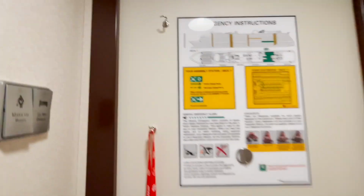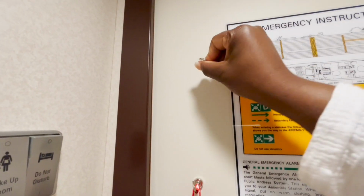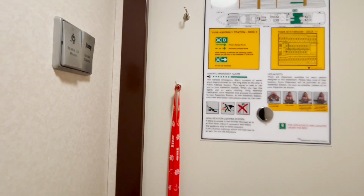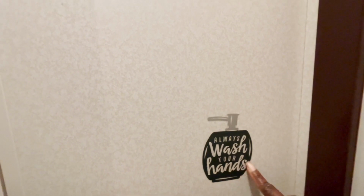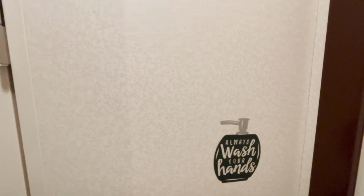Another cool thing are these magnetic hooks. So we put 2 on the door so we can hang our badges every day when we come back and when we leave. I actually found these stickers from the Dollar Tree. So I put that sticker there to always wash your hands because I wanted to remind ourselves to wash our hands when we come into the room so that we're spreading as few germs as possible. And I also have these metal hooks here on the bathroom door, as you know. So it gives you more space to hook your stuff. Very handy.